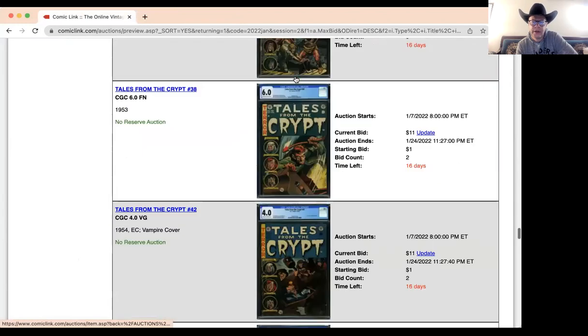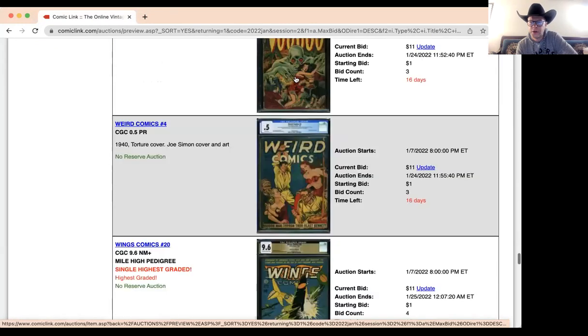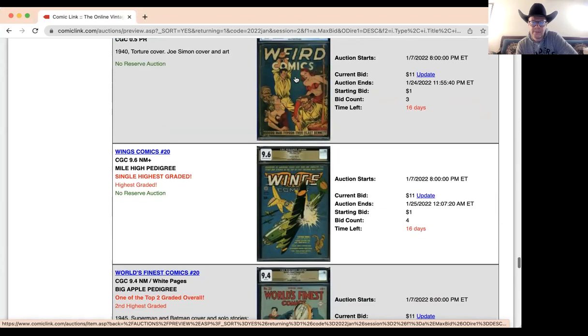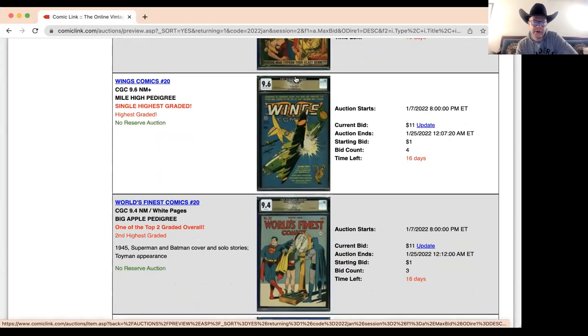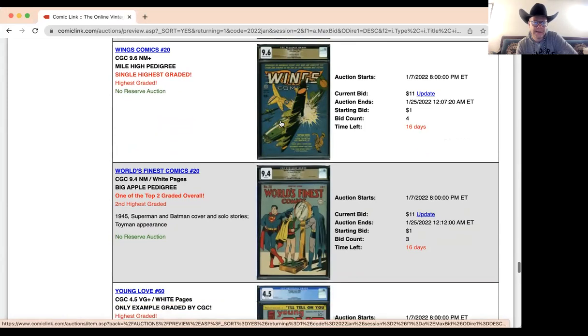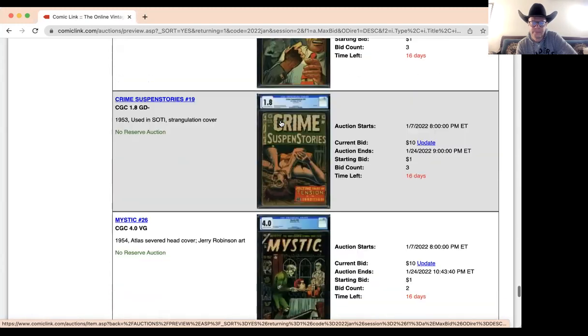This is fun. This is actually a pretty good auction because there's not a lot of huge Golden Age books in here. We saw the first Robin, of course, but there's a lot of affordable material. Wow, look at this. There's a Mile High Wings Comics in 9.6. That's awesome. Snuck into the auction. That's a good one.